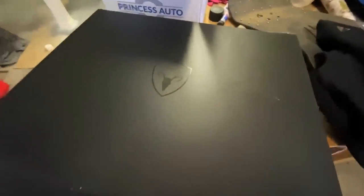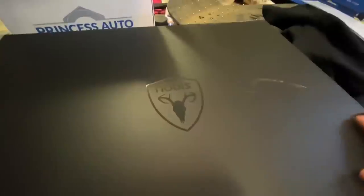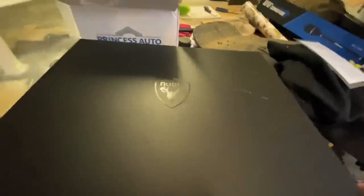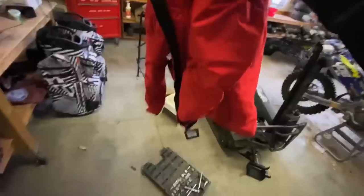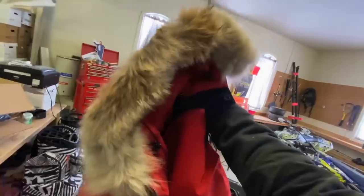So I forgot to show this. I got this yesterday from Nobis. They make really nice coats. They're Canadian and they're amazing. Look at this parka. Oh, I've never had a red parka or a red coat in general, a full red coat, but this thing is pretty fancy. This is the Daniel Vermilion. So I'm excited to test it out.